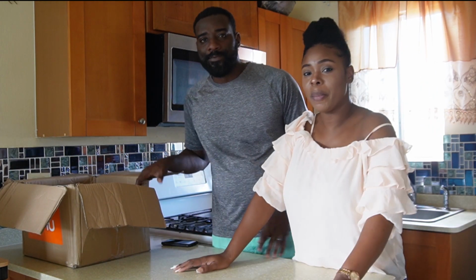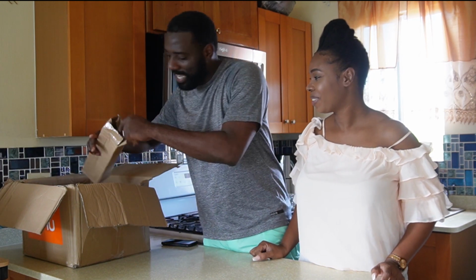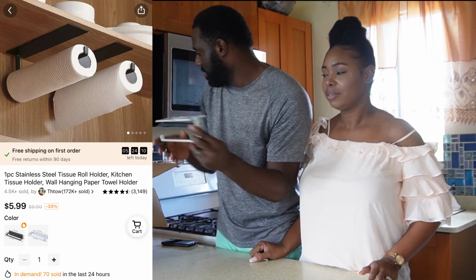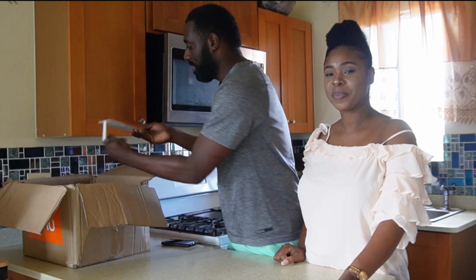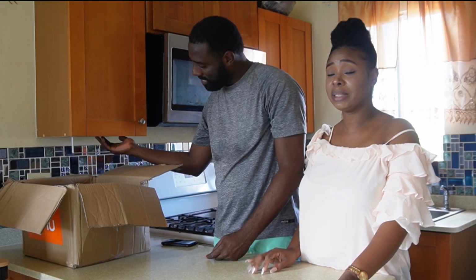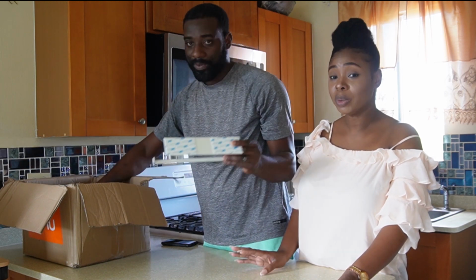Alright, so what else we got, babe? We're not done yet. We have a whole lot more things. I really like this. This is a towel hanger, and we got two of these. This is so convenient. You got 3M double-sided tape. You just stick it on the bottom of this and voila, your hand towels are in a convenient location in the house, right? Off the counter, that's what we wanted when we thought of that. It's going to give us more counter space.